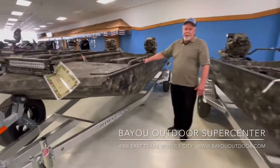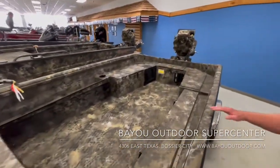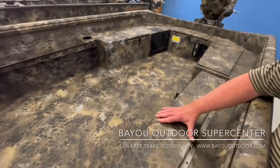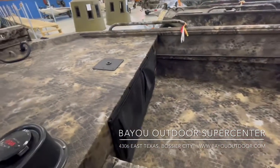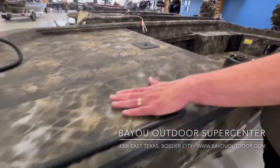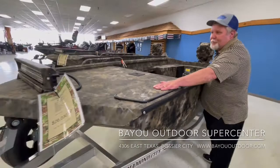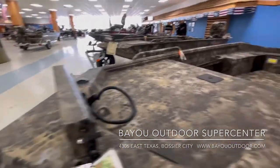These do have the flotation in it, Coast Guard approved. All your boxes are standard or welded in boxes. You also, this is an option, but you have the 11-gallon built-in gas tank. Up here, it's already got the box for your trolling motor. You've got the LED lights up front, which is an option.